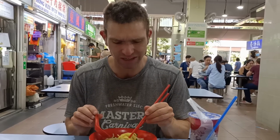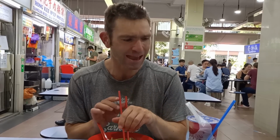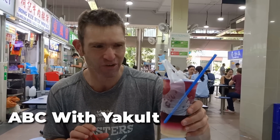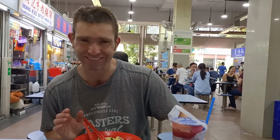This beef is really tender. It does melt in your mouth. It's really lovely, really nice. The broth has a nice beefy salty taste to it. Yeah, it's just right. And I've also got this. It's ABC plus Yakult. So A is apple, B is beetroot, and C is carrot. So quite an interesting flavour combination there. And it looks really pretty, doesn't it?